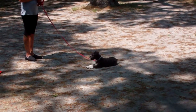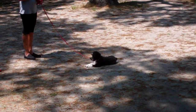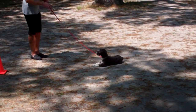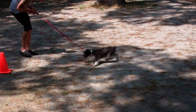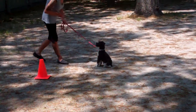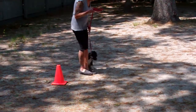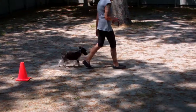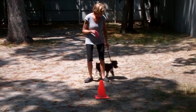So she gave them another down stay. Again, 1 to 2 minutes, working up to 3 or 4 minutes. And instead of coming back or returning to Kodi, she does the recall or the come command. Very good. So he's been trained to come back and sit. I know he loves to put his feet up on everyone to greet people, but we're trying to break him from that. And again, that's a good way to do that.